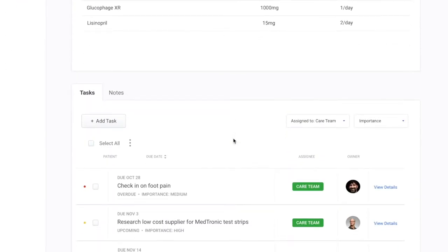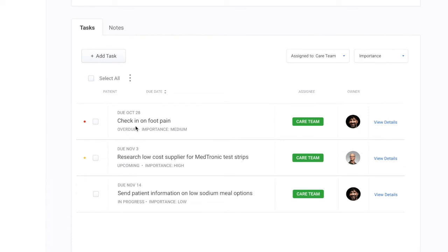Let's scroll down again to see the tasks and double click on the one here around checking in on the patient's foot pain. We can see that this has been assigned to a member of the care team and that this individual in particular, you'll see that my mouse is hovering over his face, is responsible for making sure that the task gets done. Every task has an assignee, which might be the patient, it could be the care team, and an owner. The owner is effectively responsible for following up.